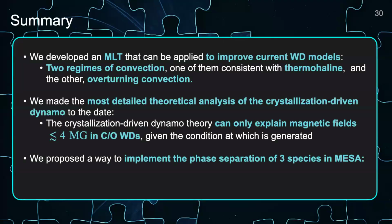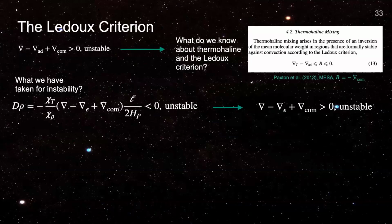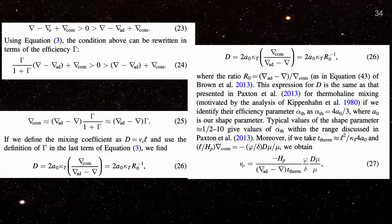Just wait a second. What we know about the Ledoux criterion is that the formal definition takes the adiabatic gradient for defining the element gradient. But now we have used this criterion, which basically includes the actual gradient of the fluid element. And in one of our papers, we demonstrated that under certain conditions, for gamma very small, we can even resemble the diffusion parameter in all calculations of thermohaline convection.